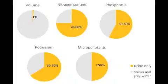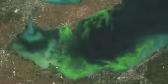Urine is just a small volume of municipal wastewater, but it holds high concentrations of the nutrients, such as nitrogen, phosphorus, and potassium. These nutrients make urine a good potential source for sustainable fertilizer. It also contains a high percentage of micropollutants, such as pharmaceuticals. By diverting urine from general wastewater, we can reduce the nutrient load to surface water, which can cause harmful algal blooms and eutrophication. Separating urine can also help to reduce the amount of pharmaceuticals entering the wastewater stream so they could perhaps be treated more efficiently.